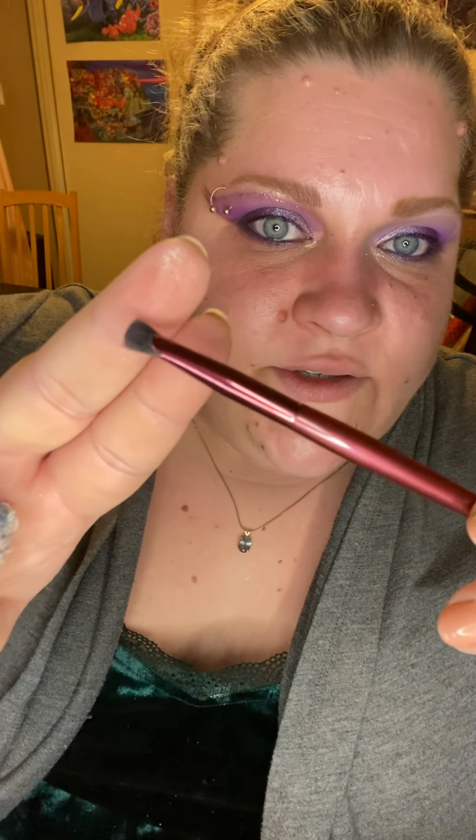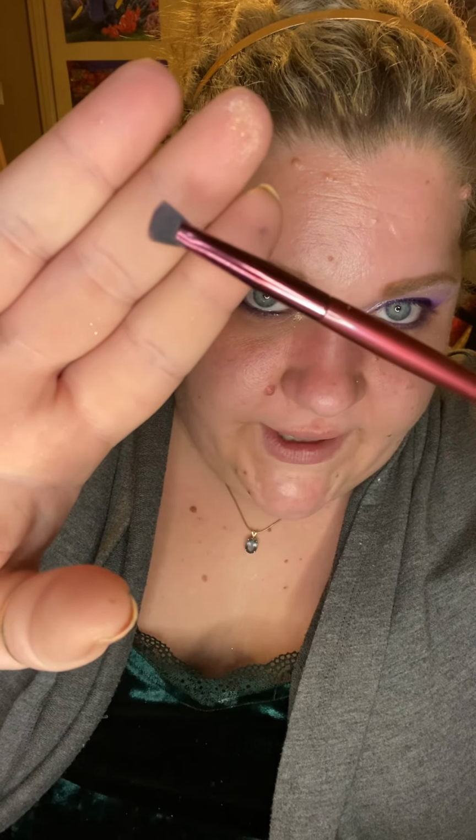Okay, so I'm going to use a BH Cosmetics... Ooh, boobies are out again, guys. Okay, so this is a BH Cosmetics brush. This is the small detail fan brush. Really, really cute, teeny tiny.